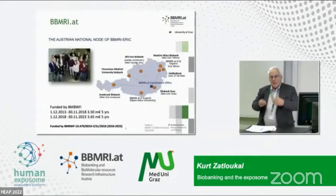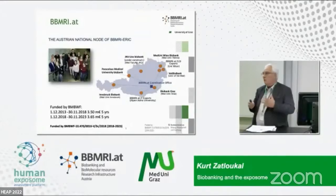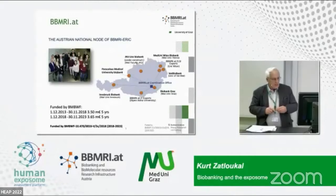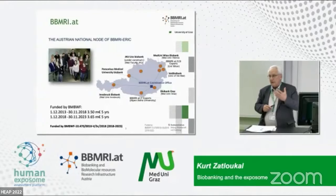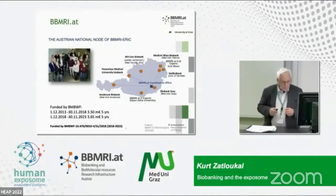Now, a member state participates in such an infrastructure through a national node. This is a typical model for the so-called distributed infrastructures, meaning where you have the operational activities at many places. And this national node is also coordinated here at Graz at our university, and it integrates essentially all the medical universities into this infrastructure program, but in addition, the University for Veterinary Medicine, the University of Vienna taking care of the social science dimension, and the Alpe University taking care of the data management element.